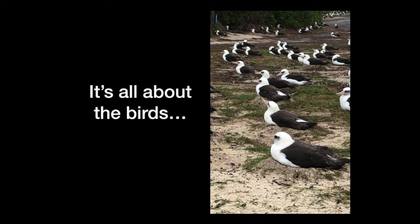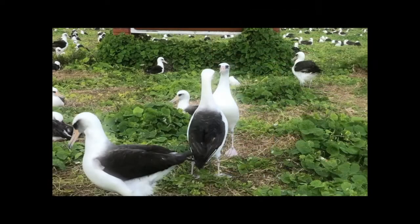Okay, it's time to focus back on the albatross. I've got some video of Laysan albatross, followed by the black-footed albatross. It's interesting to see the difference in the way they interact and their sounds, especially since we don't see the black-footed here on island.